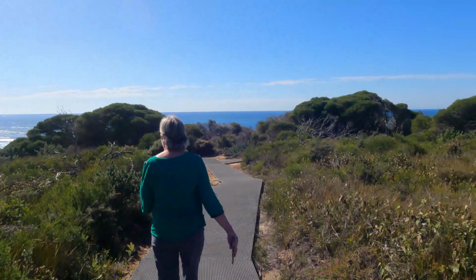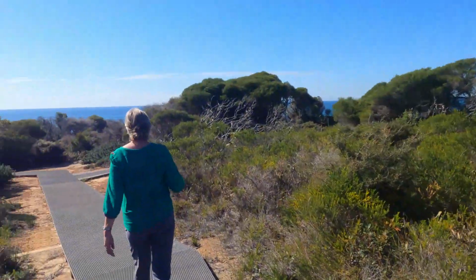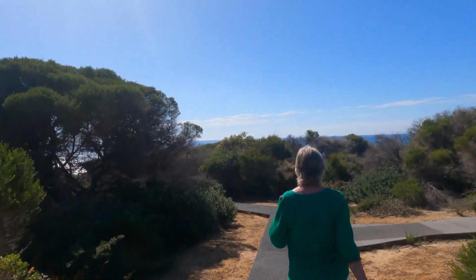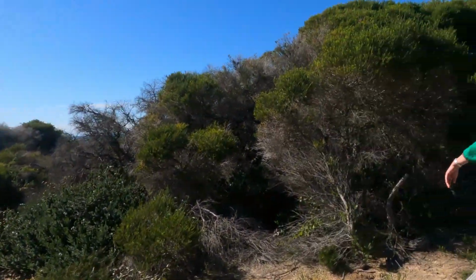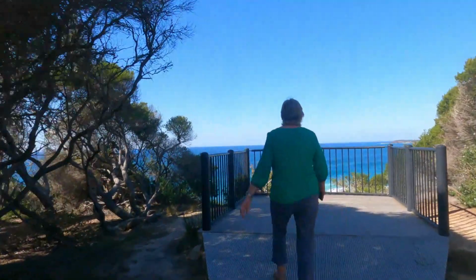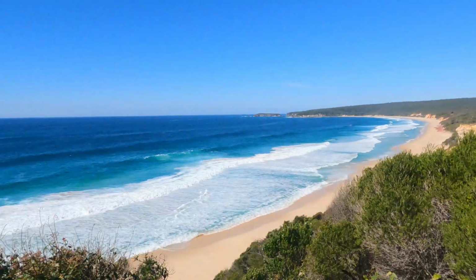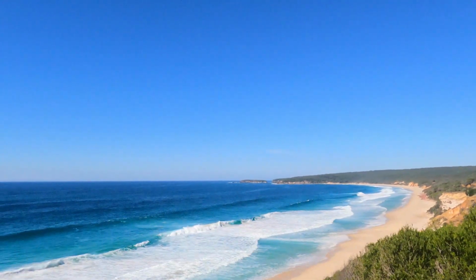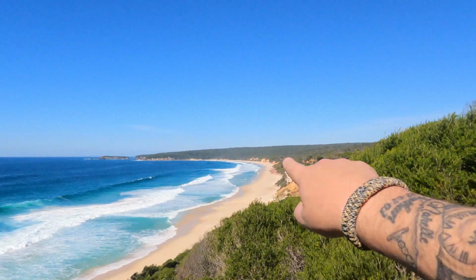Pinnacles lookout. This is on the way to Pinnacles Beach. It's a beach lookout. We were just over that way a short while back. It's warm. Nice. Must be called Pinnacles Beach, we just discovered. Pinnacles Beach lookout. And the pinnacles are just in those little valleys, two or three across.